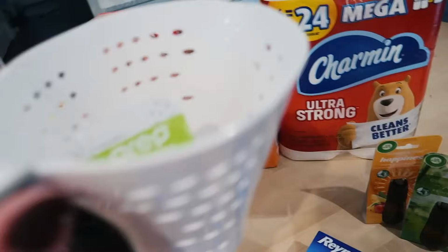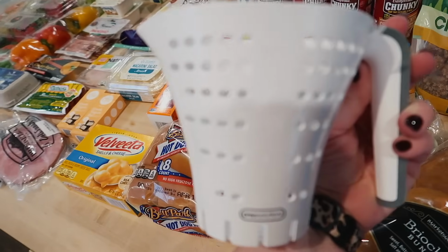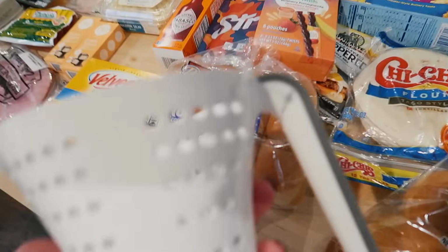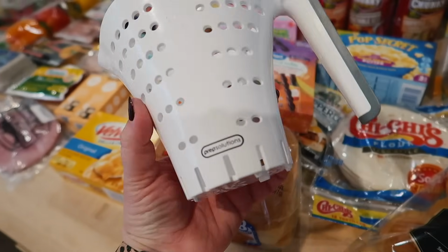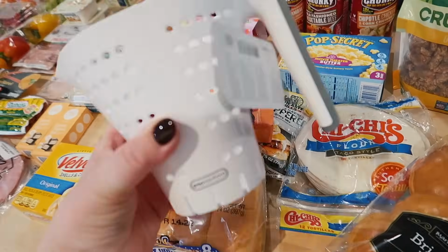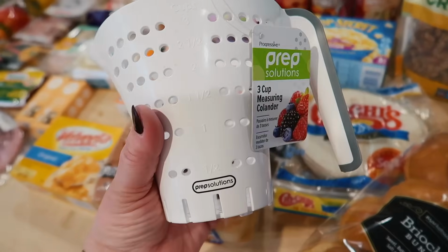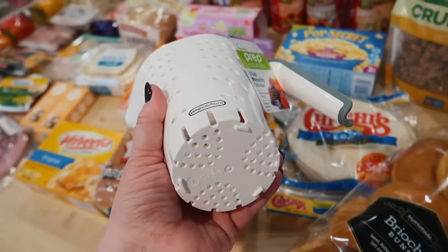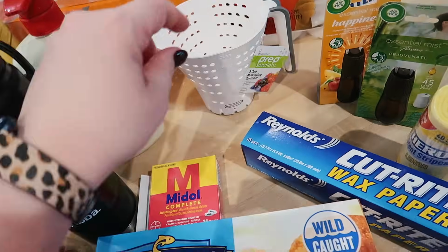I thought this was pretty cool. I found this in the kitchen section. It's basically a strainer, but it also has measurements on the side of it. I don't know if you can see, but it has cup markings. So let's say you had a recipe that called for 2 cups of berries or something like that. You could easily measure it out in here and strain it at the same time, or rinse them, which I think is so cool. So looking forward to using that.